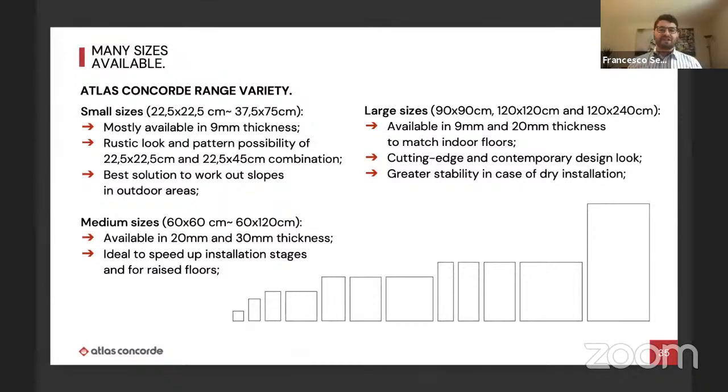Talking about sizes in our outdoor range collection, you can go from a standard 22.5 by 22.5 small tile up to very big slabs that go up to 120 centimeters by 240 centimeters. So it's really a matter of design and what you prefer, but we have a very wide range you can choose from. Obviously, in the last period, we've seen a very big increase in big slabs. So the 120 by 120 centimeter up to the 120 by 240 are actually very requested lately on the market.